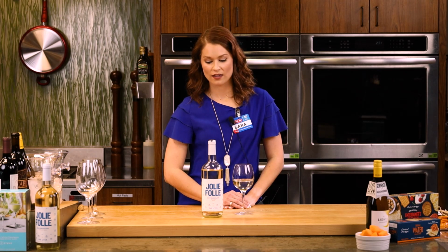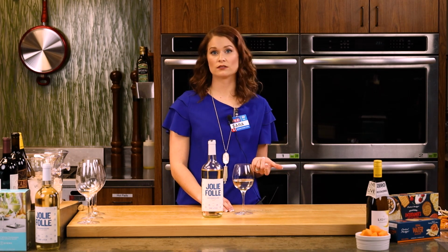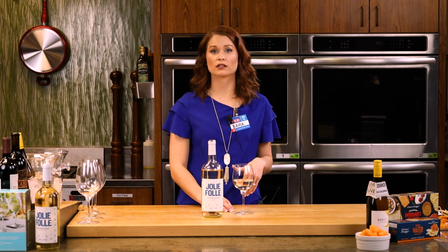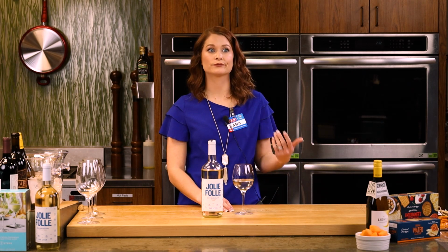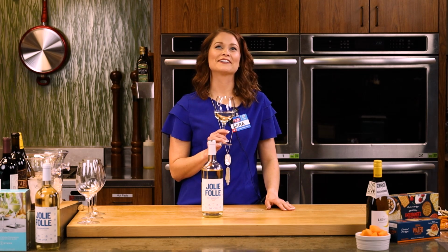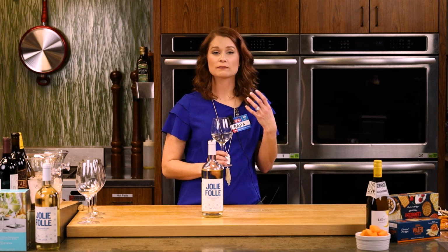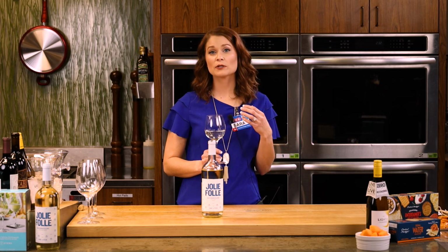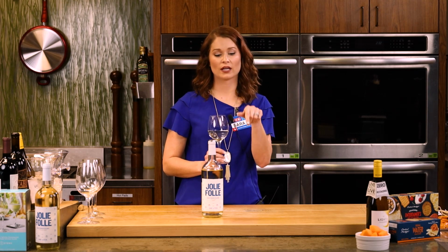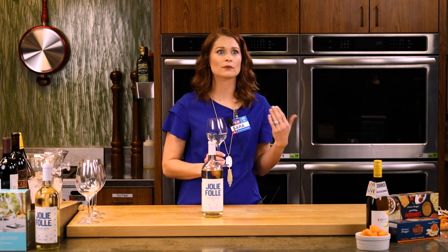Would that be a good word to describe this one? For me, on my palate, it was definitely a lot more muted compared to any sort of Sauv Blanc that I've had from California or New Zealand. But when you smell it, oh, it smells so good. So I always like to judge a wine based on the way it smells, or the bouquet. If it smells really good, I always say, hey, I need that as a candle, because let's face it, when you like the way it smells, you want to smell it the rest of the day.